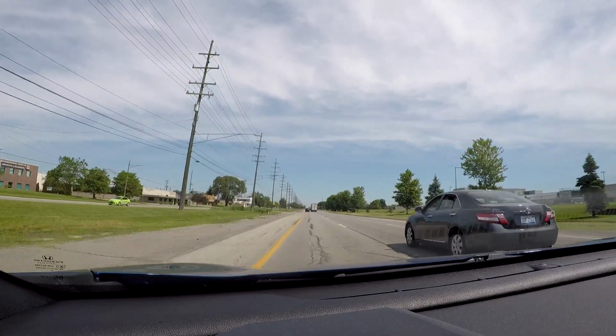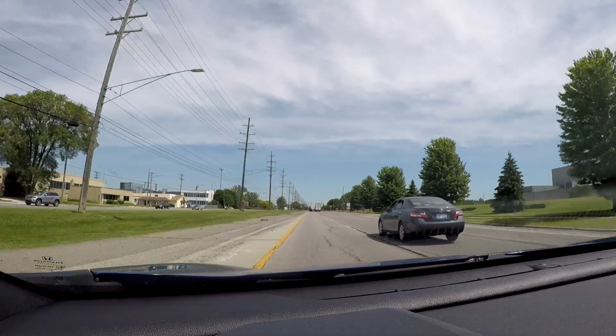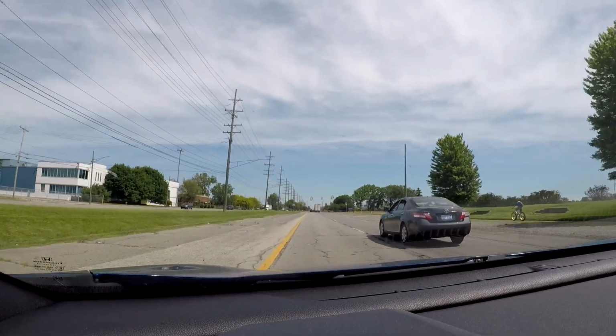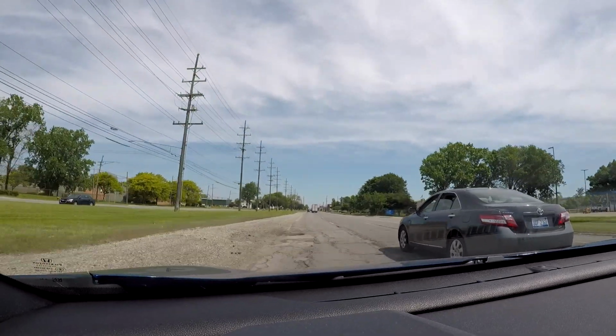Mound Road has a lot of businesses, a lot of industry going on along here. Not just in Warren, but up in Sterling Heights too, which we'll continue to see. There has been a lot of investment into this area from the automotive industry.